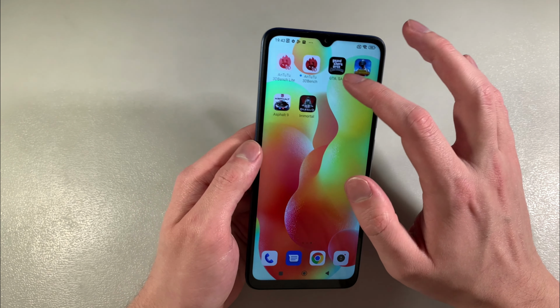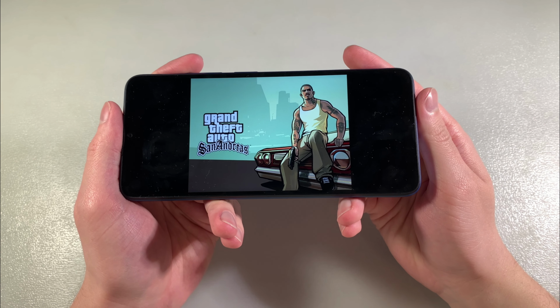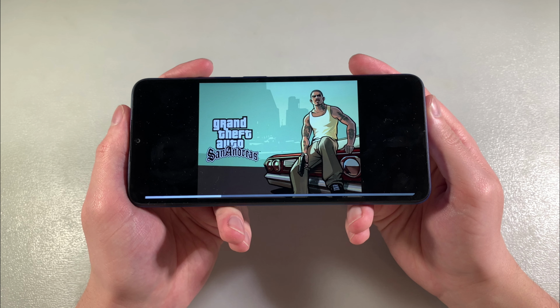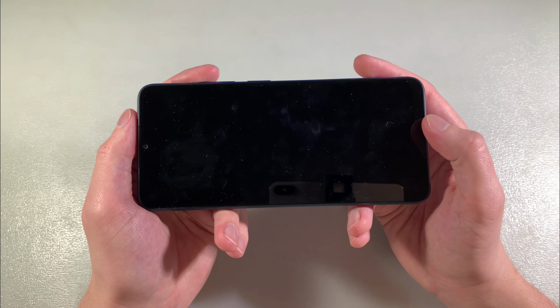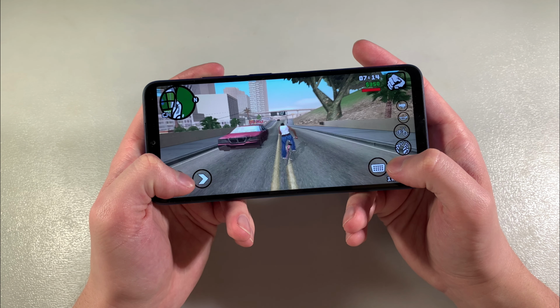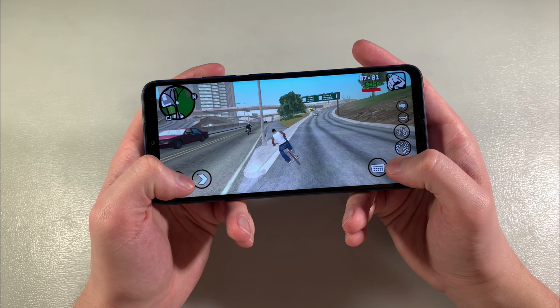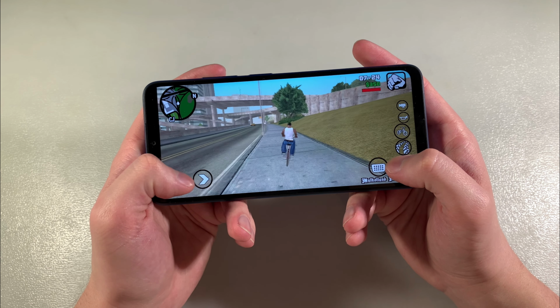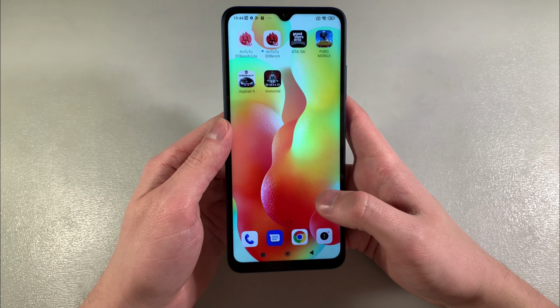Look how GTA San Andreas work on the device. GTA San Andreas works good. Close this. Okay. And now I show you photos on the main camera.